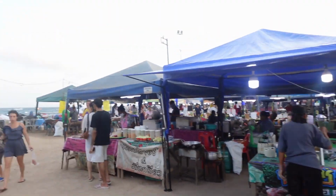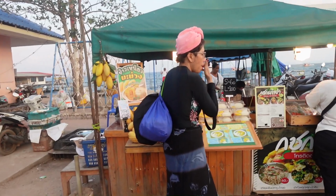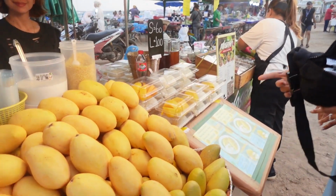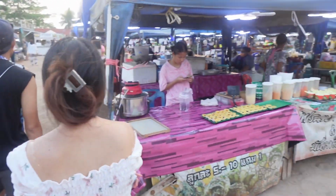Wow, that's mango sticky rice. One sticky rice? One? Okay. Wifey's been wanting mango sticky rice. We finally got it. Happy girl. So right now we're gonna walk around the night market, see what other food and snacks that they have.